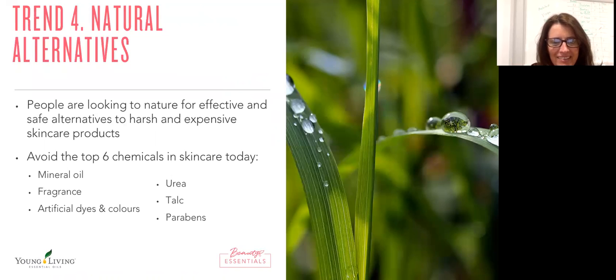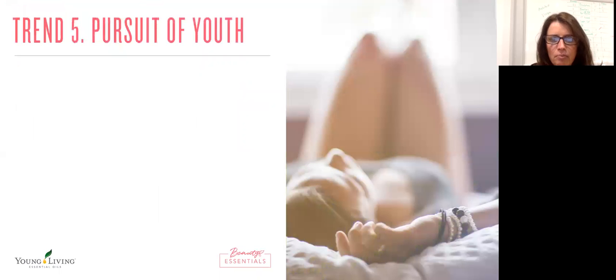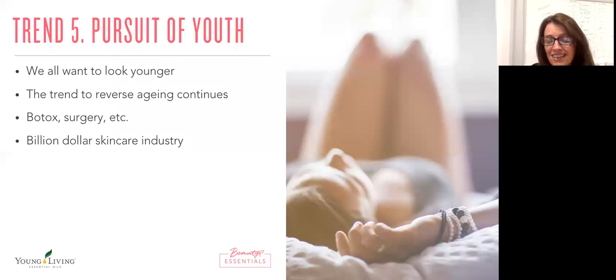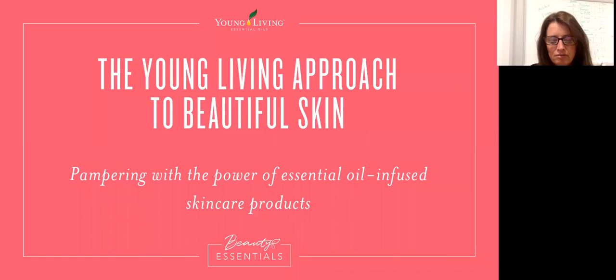So yeah, that's what we do, isn't it, ladies? So urea, talc, and parabens are also in some of our makeup and skincare. The pursuit of youth is a huge trend. It's a continuing trend. It's been around for a long time and it continues. Our 15-year-olds want to be 25, 35-year-olds want to be 25, 45-year-olds want to be 25, 55-year-olds want to be 25. I know it's crazy, but it makes us quite vulnerable to marketing messages that really target that youthfulness. So we need to be strong, ladies. We need to be strong and resist some of that and come back to logical common sense, I think.